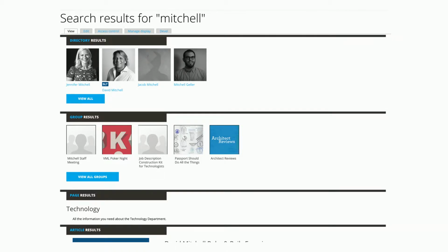Another thing that we can do is create multiple indexes on a page. Just because we have search doesn't mean we only have to have one search. This is a page that actually has 4 searches on it, so 4 different indexes: users, groups, articles, and then general pages. So it's 4 different indexes, and this is just kind of a summary page.